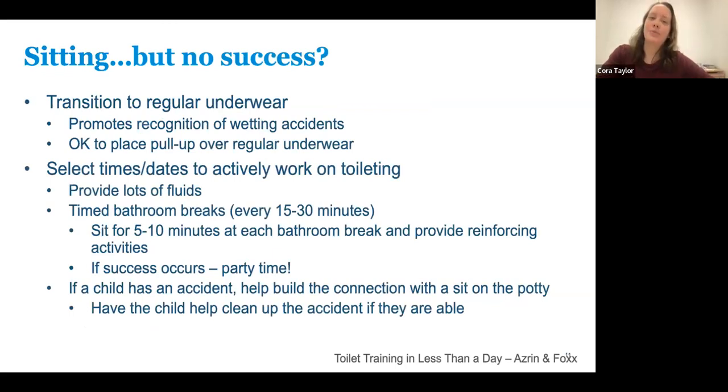So the next thing I want to talk about is, okay, you have a child who's sitting on the potty, but they're not successful. You might sit them on the potty and they just do not go. The first thing that I'd recommend in this case is to consider transitioning to regular underwear. The purpose of using regular underwear is that it helps children recognize that they've actually had an accident. It provides some physical feedback that they've had an accident and that maybe they should have gone to the bathroom.